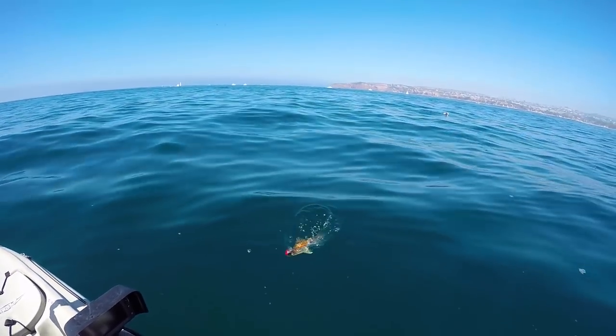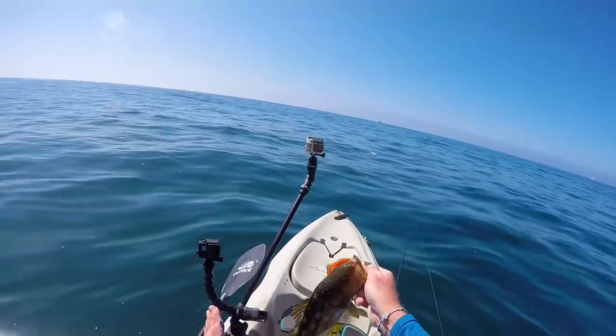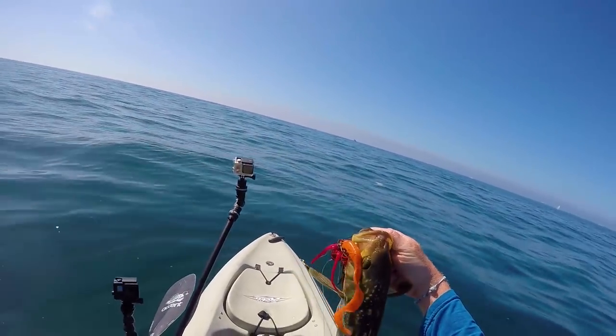Calico. Not a lot bigger, but bigger than the first two. Been catching all these calicos on this Kelp Assassin by Reeves Lures.